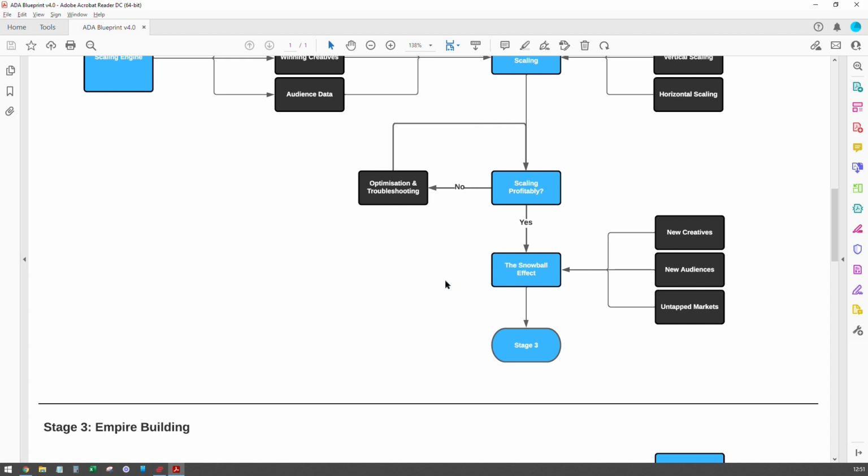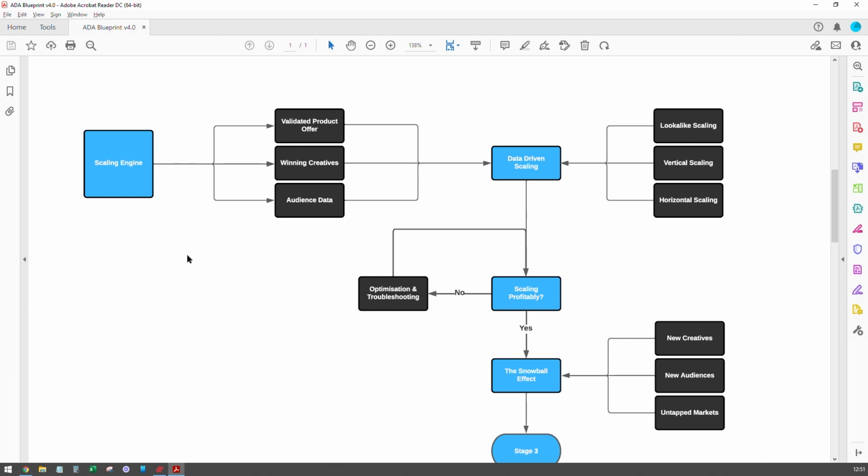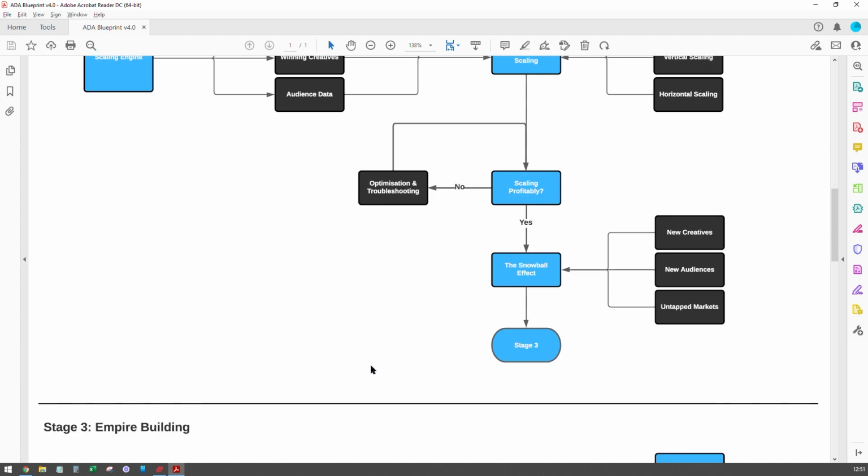And at that point, you can start branching out and testing new creatives, new audiences. You can start looking at untapped markets in different countries, up and coming countries that may not be spending as much online right now, but are developing in that area. You can start to test those, really cheap costs in there. But really at that point, you're trying to scale it as high as you possibly can and keep growing it to as many different audiences as you can.